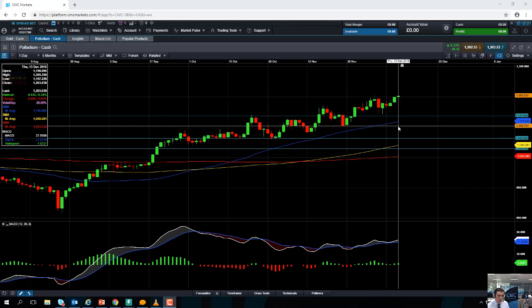The market's been in a solid upward trend for a number of months, and buying on the dip has been a popular strategy. So these are the areas that we could potentially see the market drift back to should there be a bit of downward pressure. A break below 1100 could point to further losses.